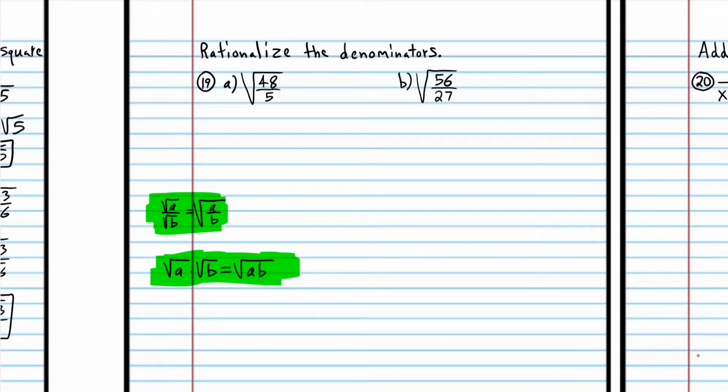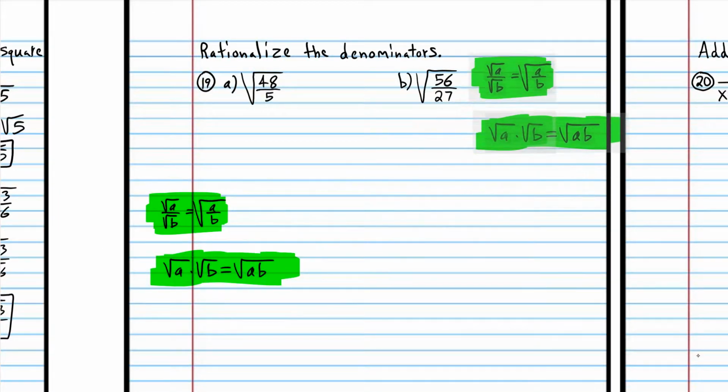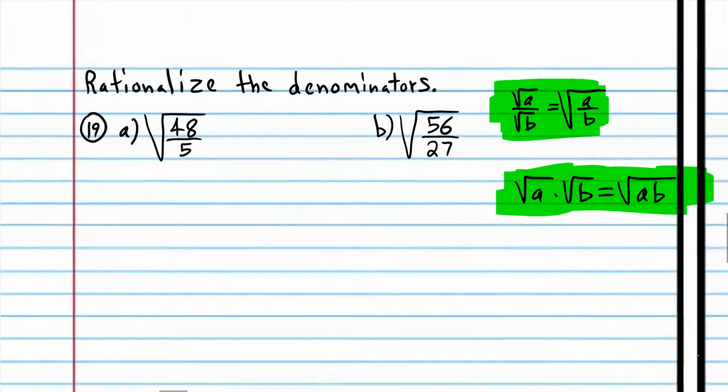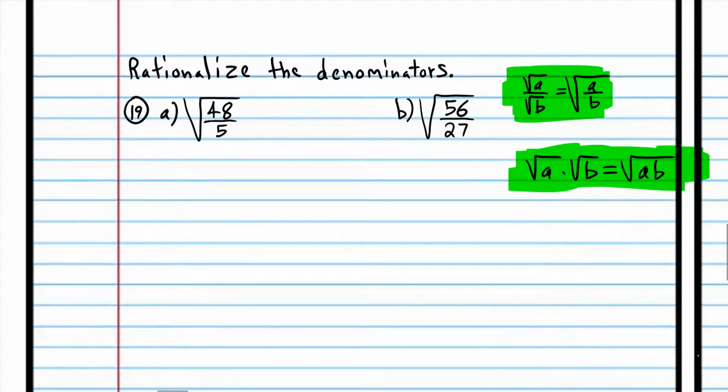All right, going on to number 19. You can try these problems if you want, rationalize the denominators. So go ahead and try. When you come back, we'll do it together. All right, we're back. We've got 2 problems. We have a perfect square factor in here, and we also have a denominator in the root.